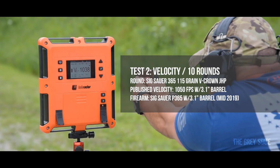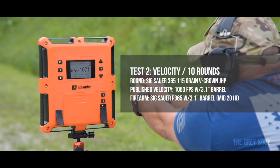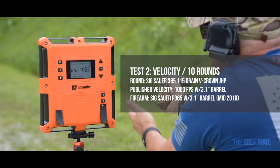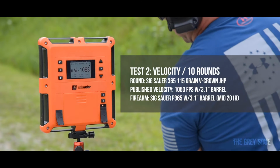Barrel's getting a little warm. 1071. 1058, 1063, and that was it, 10 shots. All right, so let's take a quick look at these here real quick.